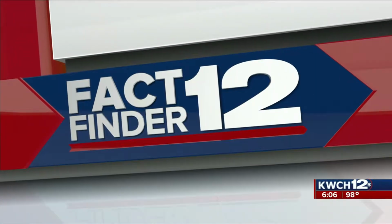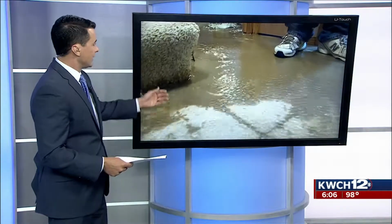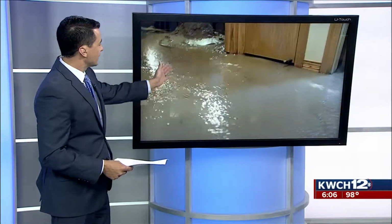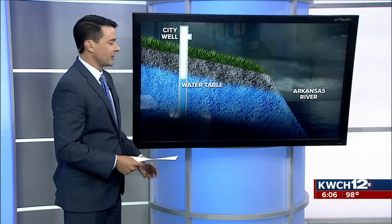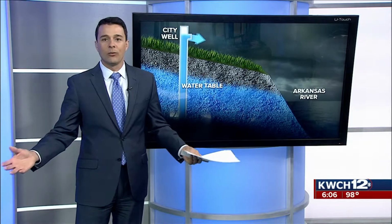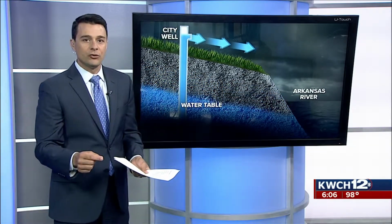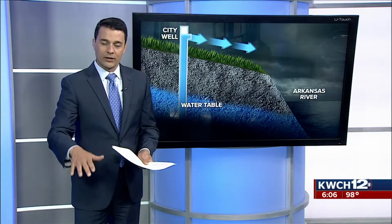After days of Fact Finder 12 asking questions about the city of Derby's water wells, we now have some answers. Basements like this. We've shown you this all week, basically a stream running through their house. Those are piles of sand coming into their house. Homeowners say the water table is so high in that area it doesn't have anywhere else to go, but they say one solution could be turning on some of Derby's water wells to lower the water table in that area.